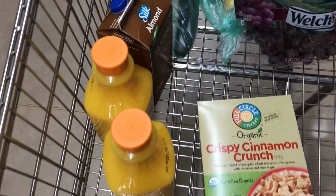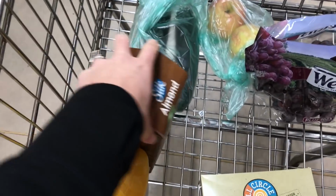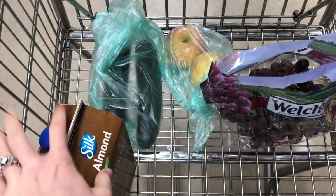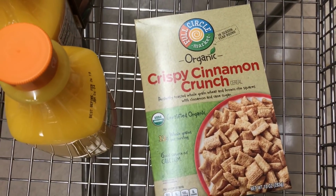Grab a few things, some orange juice, fresh, not from concentrate, chocolate almond milk for the hubby. We have cucumbers, Honeycrisp apples, grapes for Joe, and some more cereal for a treat.